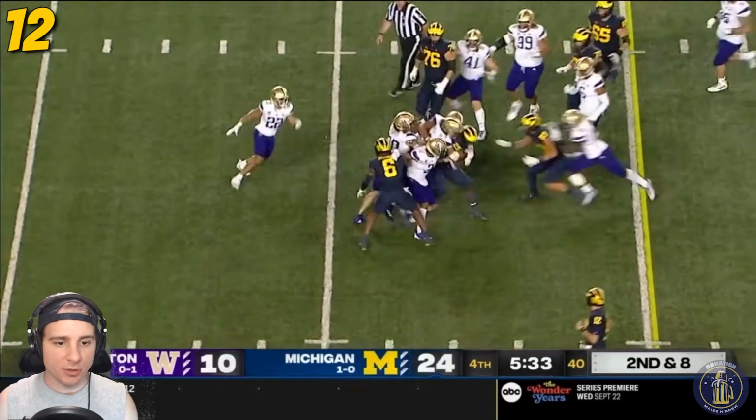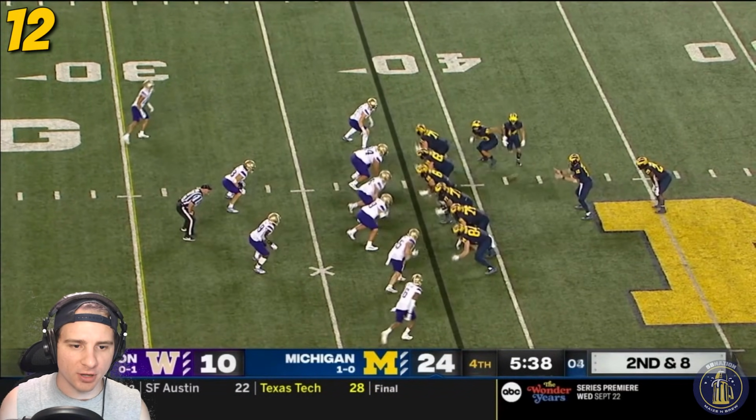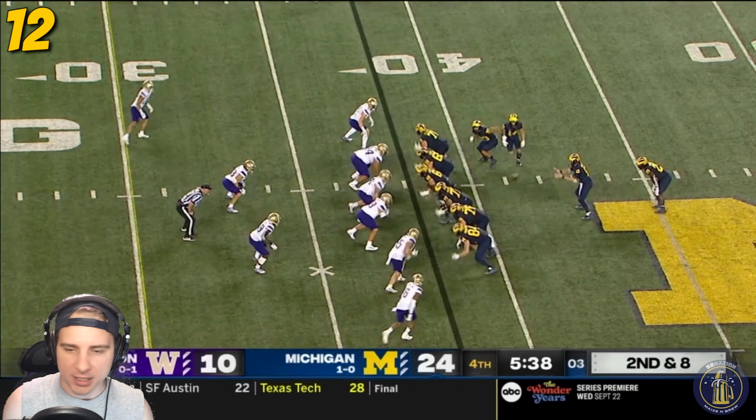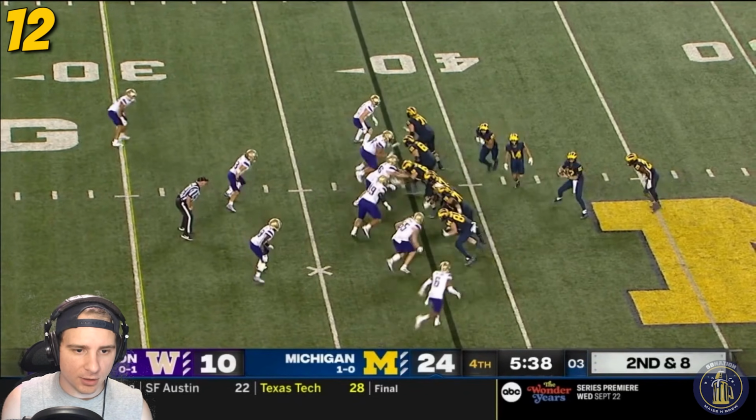Haskins again. Excuse me. Double split zone here. Pretty fun stuff where you got both Roman Wilson coming across and Eric All coming through the hole. So really fun. Let's look at the backside first. I don't know what happened to my voice right there after I was drinking.